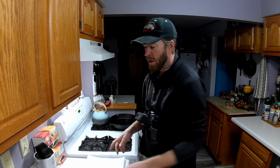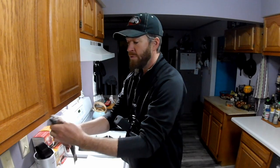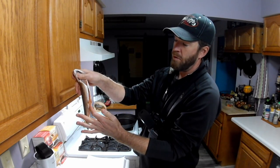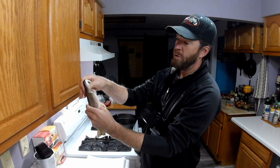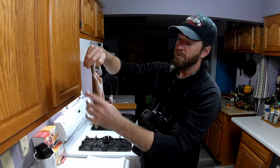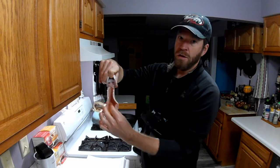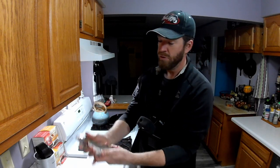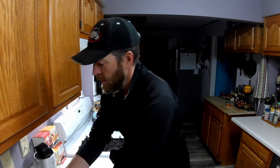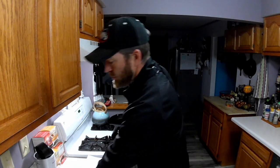All right, everybody, I got my brook trout all gutted out. Basically, I just gutted them from the anal cavity up, cut the gills, and then pull everything out. Everything comes out, then you gotta clean the inside out real good. But you end up with basically the whole fish minus the guts and gills. So I got those two fish.